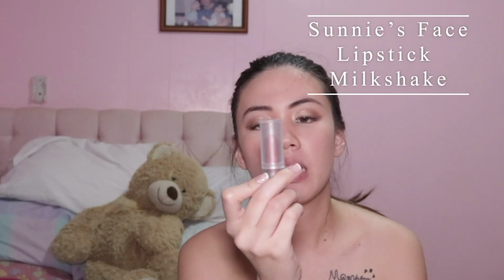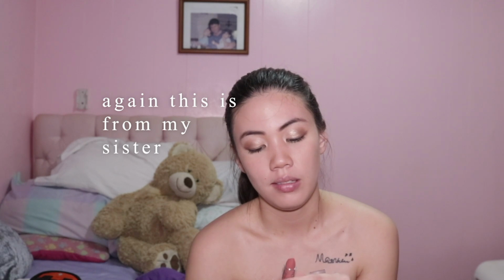Doesn't stay white. So I'm gonna put some Sunny's Face lipstick in the shade of Milkshake. This is the first time I'm trying it. Again, I got this from my sister. It hasn't been used, I feel bad. But anyway.